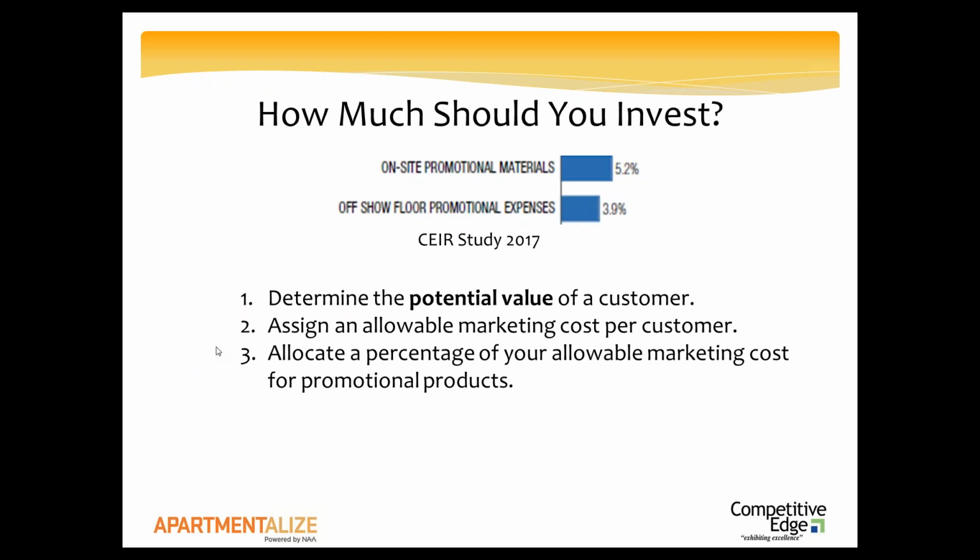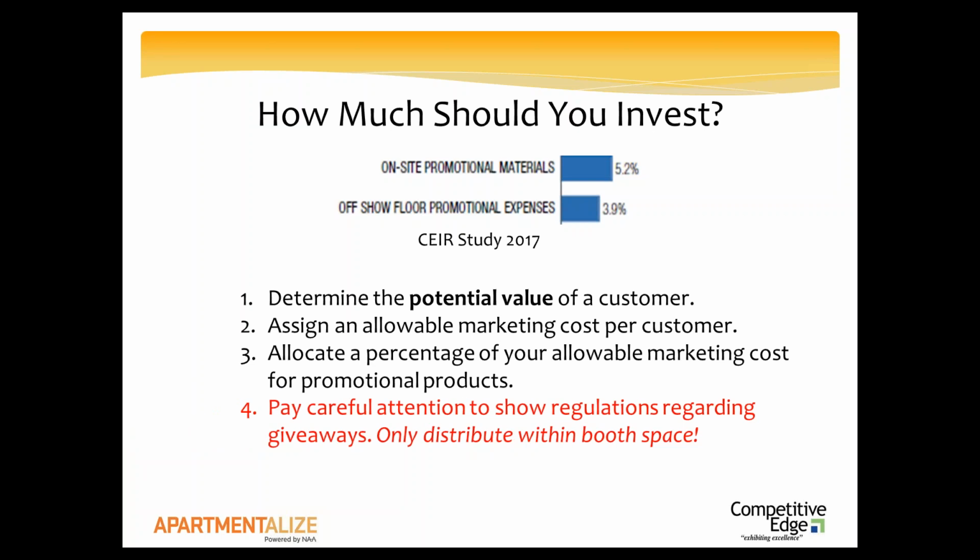Then I'm going to carve a small percentage of that allowable marketing cost for my promotional products. So if my total was $250 that I could spend to bring in a customer, I might allocate $25 of that toward promotional products.